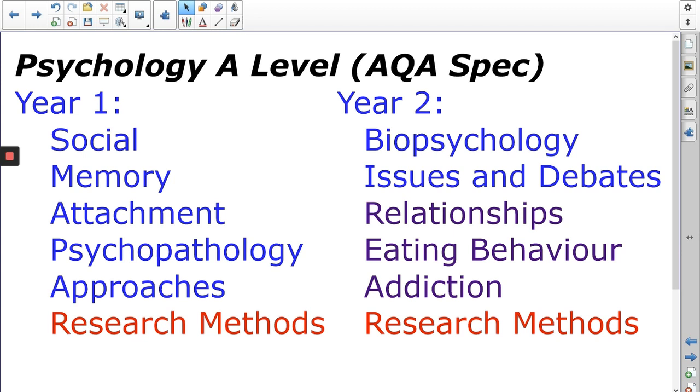I'm an examiner for AQA, and specifically for paper 3, where you'll have relationships, eating behavior, and addiction in it. And I firmly believe that we have made a very sensible decision. However, I do believe I need to be open with you, and if you have your heart set on doing forensics or your heart set on doing schizophrenia, then you perhaps need to look at other schools.